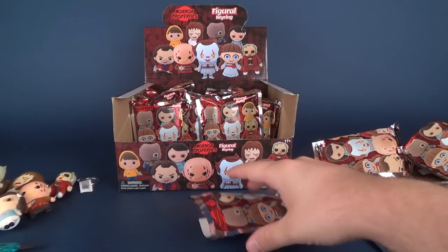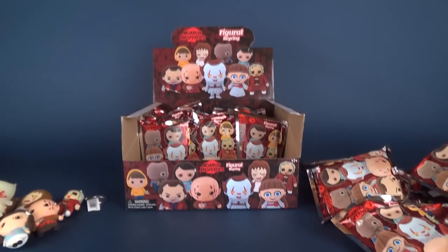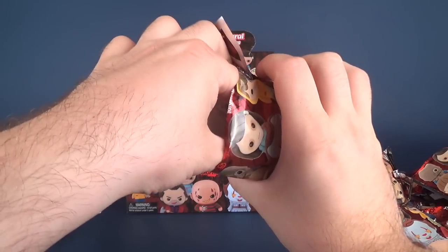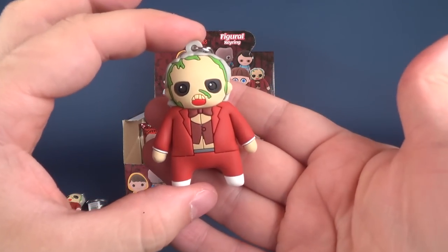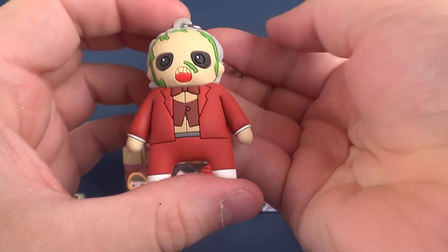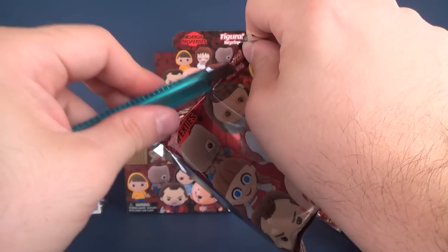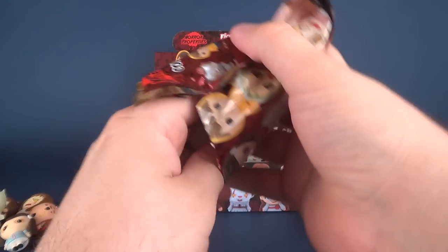Let's put him right over there and resume. We're about halfway over now. Let's bring the camera up a little bit. About halfway across the case opening here, and let's keep going. We've got ourselves inside this bag another Beetlejuice. There he is right there. And let's grab the next bag. One of my favorites so far might be that Pennywise. That's pretty cool.